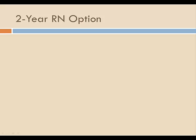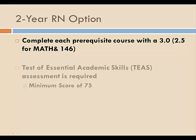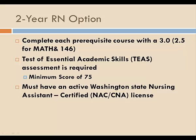To be eligible for admission to the RN program, you must complete the academic prerequisites with the required grades. You must take the TEAS exam, which stands for the Test of Essential Academic Skills, and earn a minimum score of 75. Students must also have earned their Washington State Nursing Assistant Certificate, or CNA, and maintain an active license.